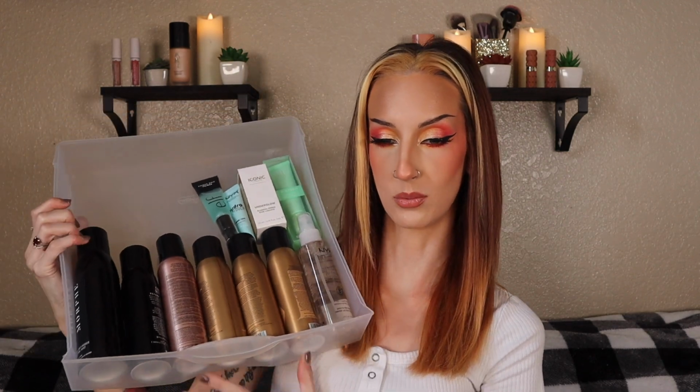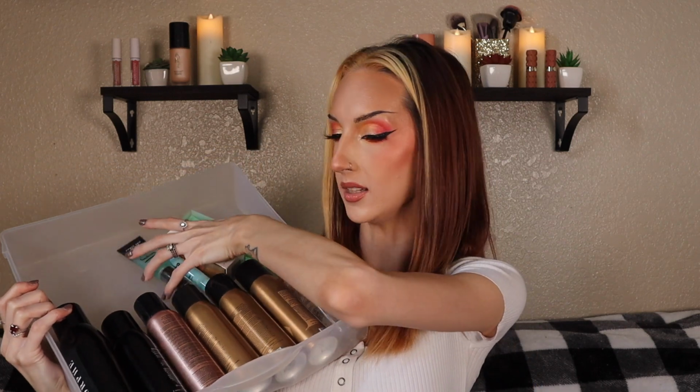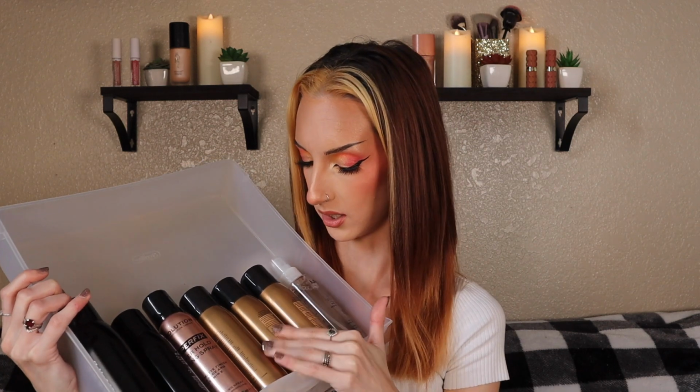I have too many setting sprays. I'm just going to keep holding this up for 1 second because realistically most of this, I'll take these out. These are all staying in here. I have 2 of the Morphe Continuous Setting Mists. Love those so much for melting down powders. I have 1 of the Makeup Revolution Super Fix Super Hold Misting Spray. Love that so much. It's a great setting spray. I have 3, I think I bought them when they were 50% off. I have 3 of the Morphe Continuous Primer Spray, or whatever it's called.